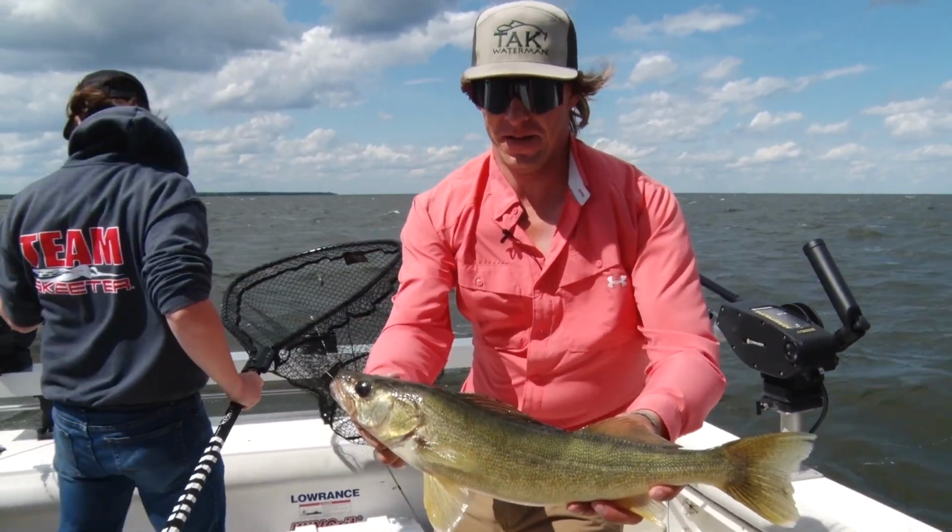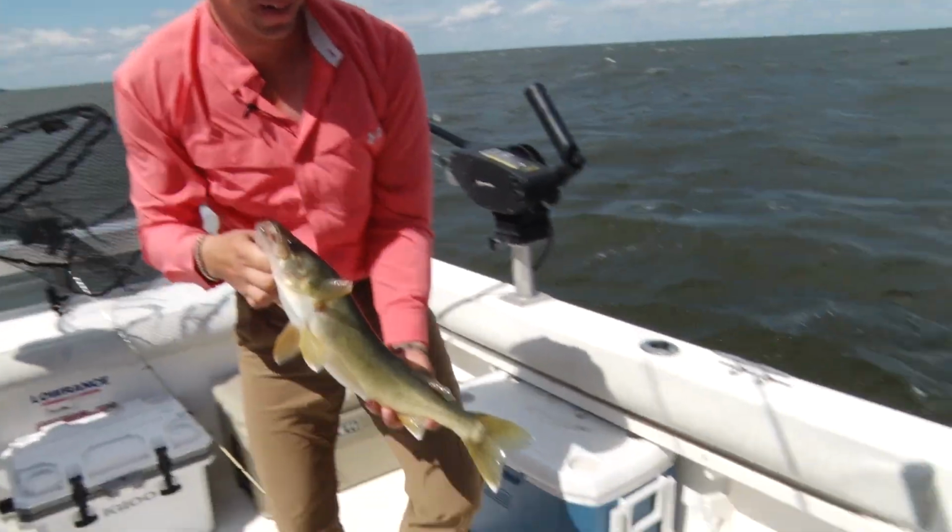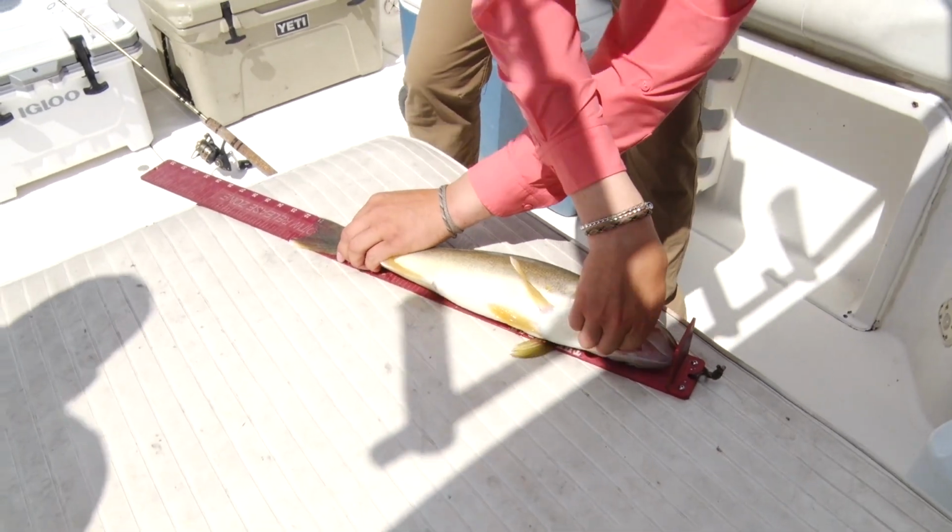Broke the leader as he netted it. Nice work. Nice fish. Awesome. That'll eat at the Rock Harbor Lodge tonight. That's right. We're getting ready for a dandy fish fry. Oh yeah, pushing 21 and a half.